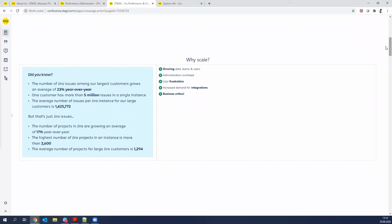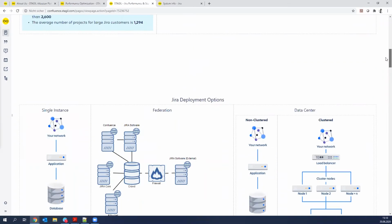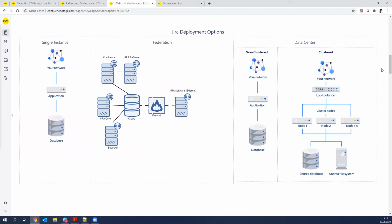And I will give you an overview of how we can scale, or how we can tackle down our Jira instance. First of all, I'd like to talk about the deployment options we have. What you're not seeing is Jira Cloud. Jira Cloud isn't the scope of today's webinar, so everyone who was hoping to gather information about Jira Cloud and performance, I'm sorry about that. We are focusing totally on the server or the on-premise solution.